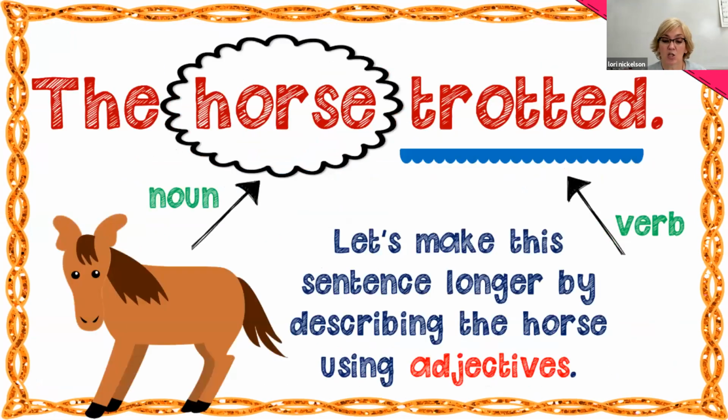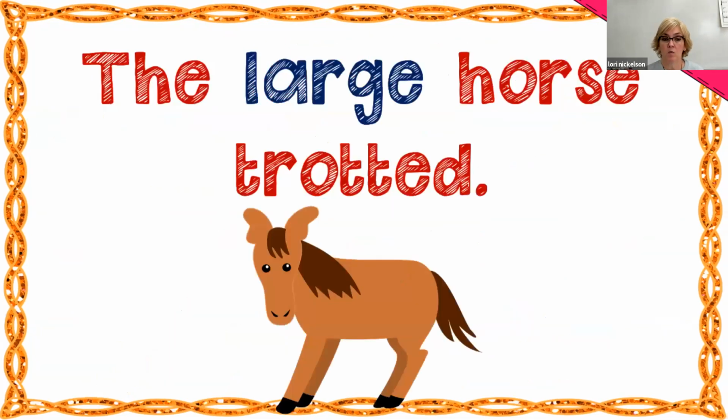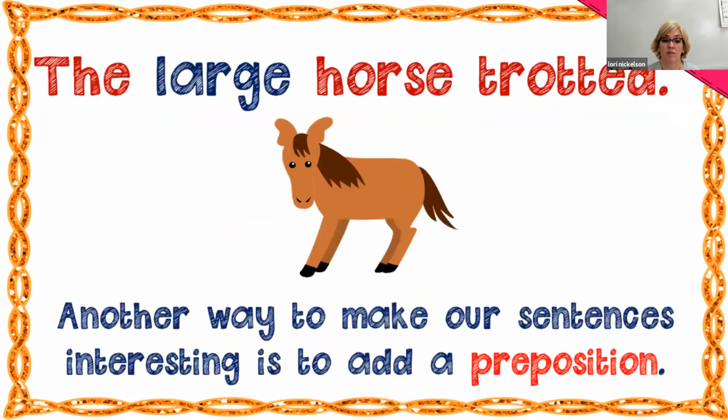Let's make this sentence longer by describing the horse using an adjective. So adjectives like large, timid, brown, or strong would describe the horse, right? I could say the large horse trotted. What describes horse there? Large. The large horse trotted.